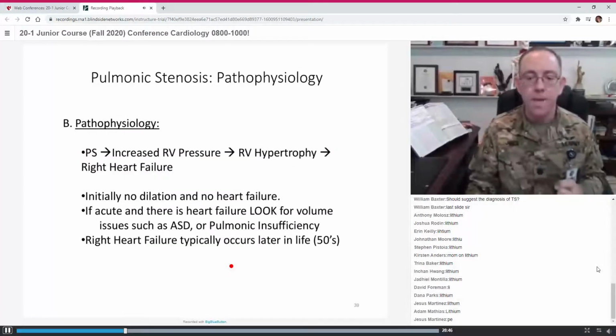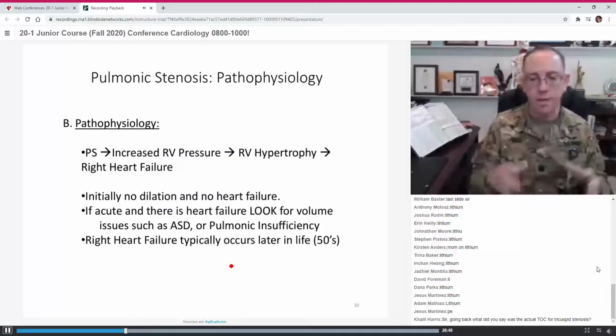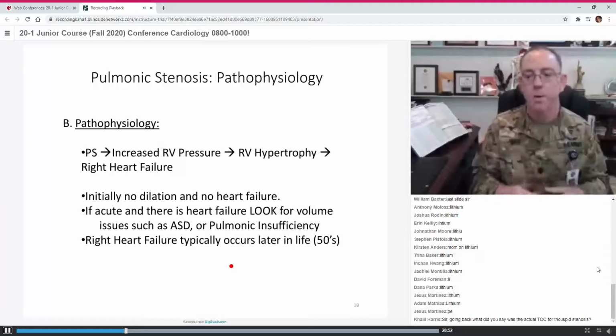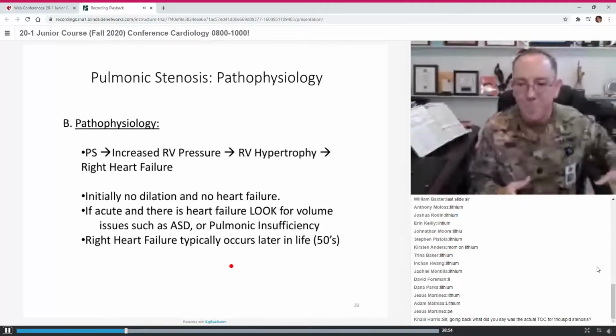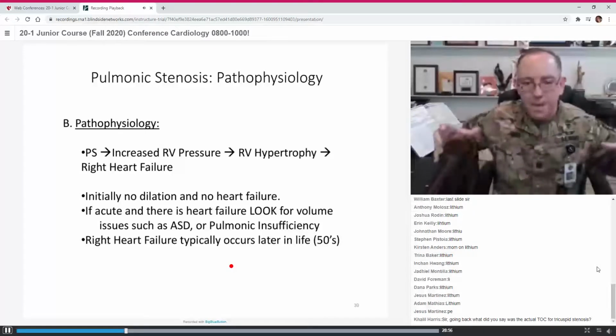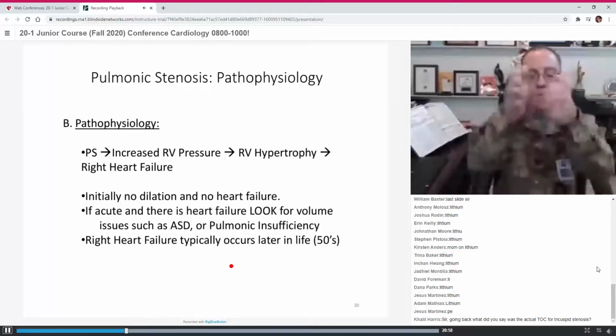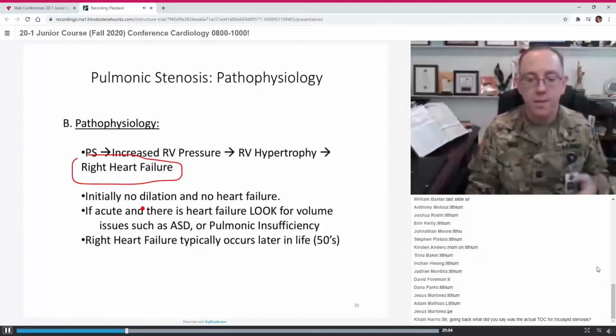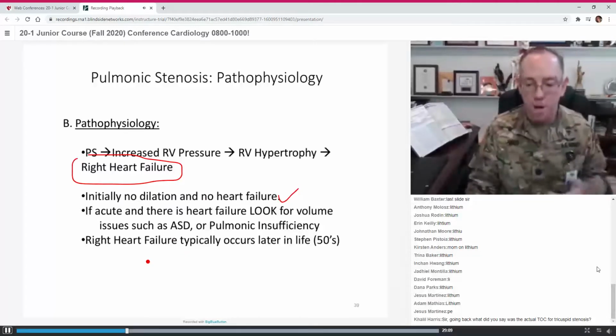Now, what causes this process? Pulmonic stenosis causes increased right ventricular pressure and right ventricular hypertrophy, because the right ventricle's got to get big and push that blood through there. And that causes right-sided heart failure. It's on the right side, so it makes it easy. Initially, there's no dilation and no heart failure, but as time goes on, there will be.